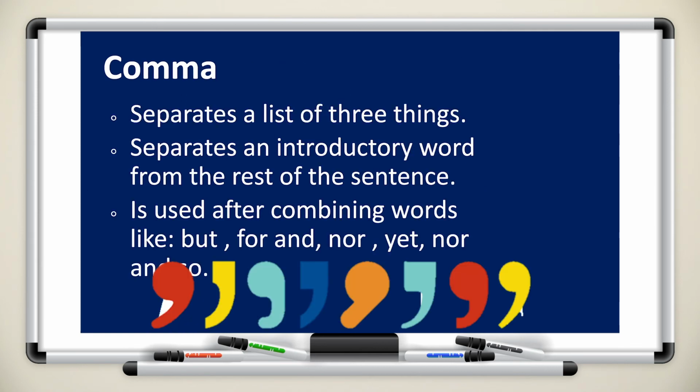Now we come to commas. Commas sometimes are confusing. However, you need to know why we use them. So we have three things. It's a list. We want to separate them. We're going to use a comma after each thing.